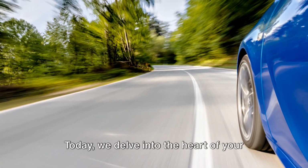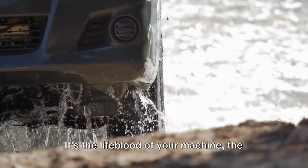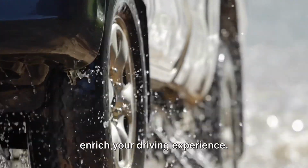Today, we delve into the heart of your vehicle, the drive system. It's the lifeblood of your machine, the power that pushes or pulls you along the road. Understanding this system can truly enrich your driving experience.